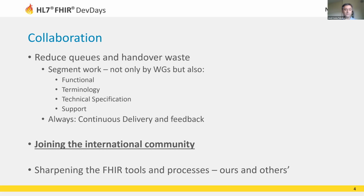And another thing that we will also be discussing in this session, and in the next session, is the sharpening of the tools. While doing this, we realized that we have some needs in Belgium that were not yet covered by the toolkit, by the tool set in FHIR. So we just did our job and helped build up those tools.